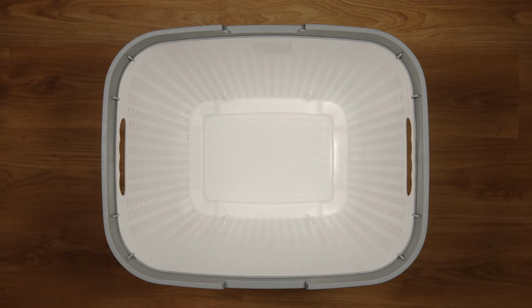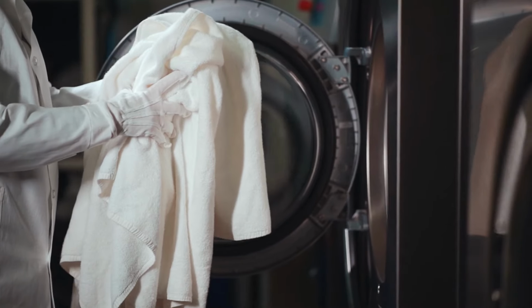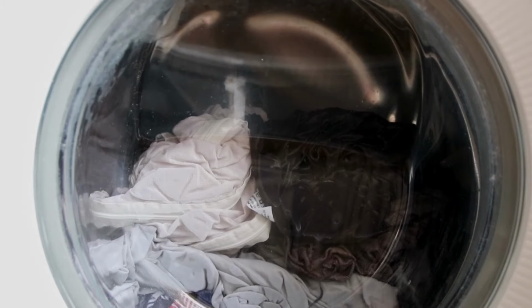One of the best investments I've made is a laundry hamper with wheels. Now, instead of straining my back carrying loads of dirty clothes, I simply roll my hamper to the laundry room. It's like having a personal laundry assistant. This small change has made laundry day so much easier and less daunting. Plus, it's a great way to save energy for more enjoyable activities.